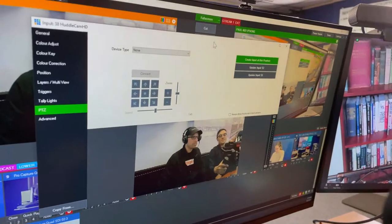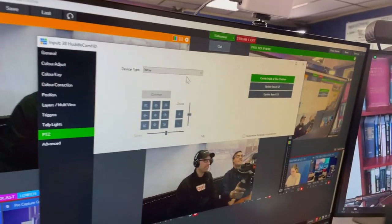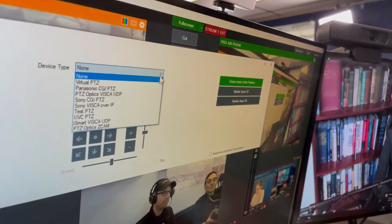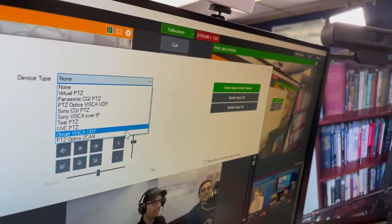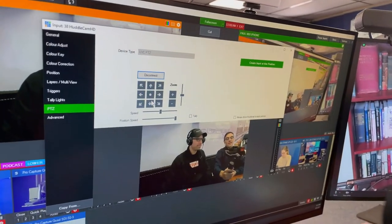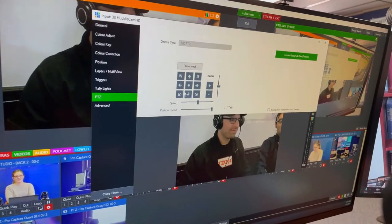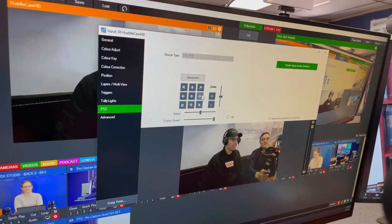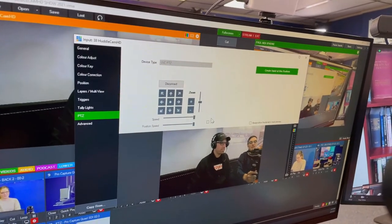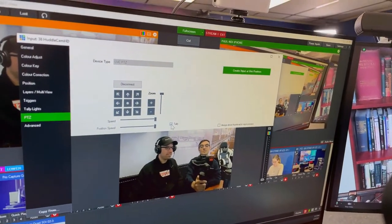Okay. So here's the PTZ camera section. And it's actually not connected because I don't think we use it very often. But if you hit the drop-down menu and you choose UVC, UVC is Universal Video Codec. Now you can see that Mike should be able to zoom in and out and have full PTZ control. It's just the same as the other PTZ control. Yeah, it is, pretty much. And you can change the speeds. You can add a tally light, which is something we didn't talk about yet.